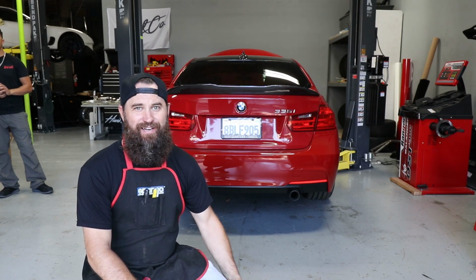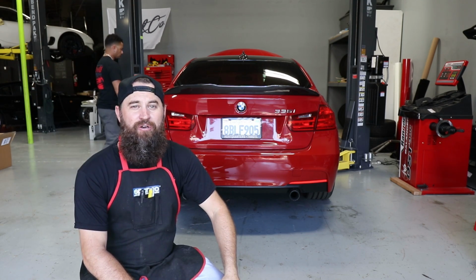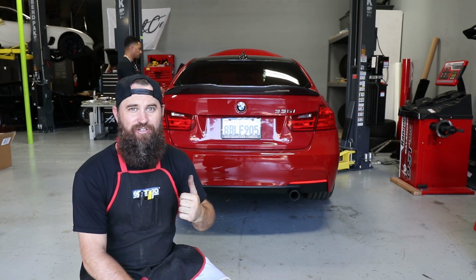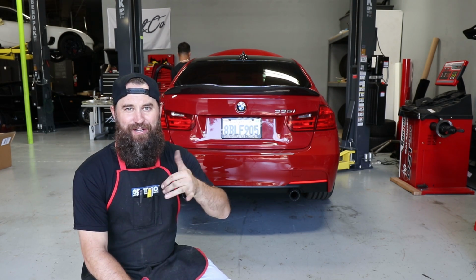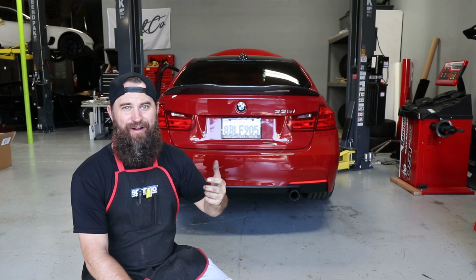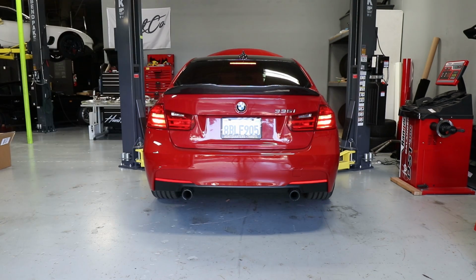Alright guys, well Ricky and I got the car all racked up, ready to go, but before we install this AWE exhaust, we're actually going to go ahead and do a quick little sound clip so you guys can hear a before and after. It'll be cool on video because it'll be closer together. For Ricky and I, it's going to be a couple hours apart, however long it takes. But go ahead Rick, fire her up!